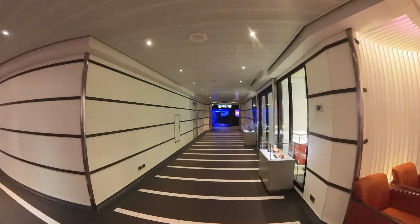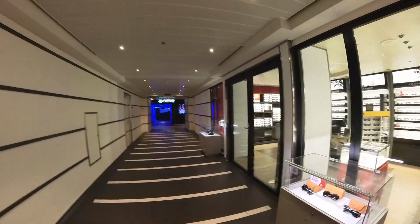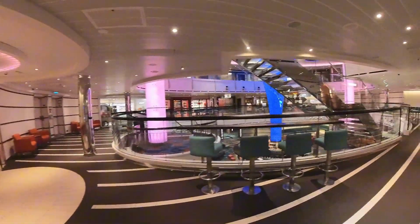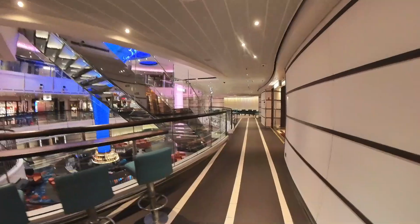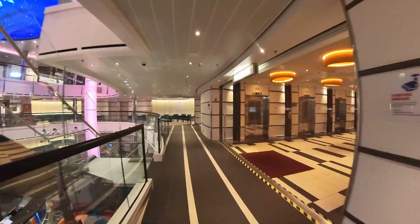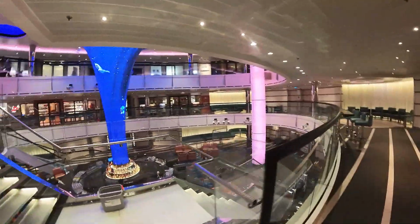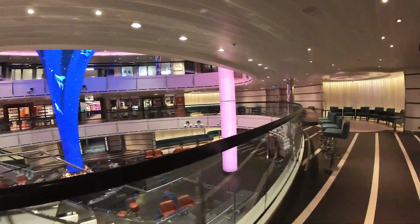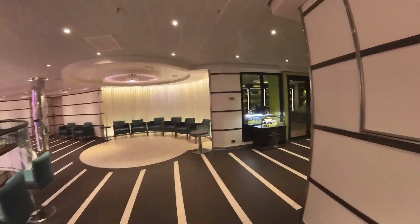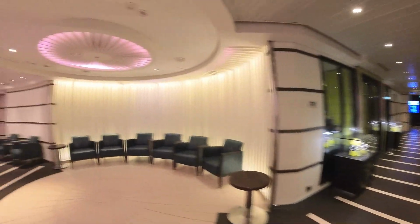Back down this hallway, you have some of the fun shops. This is Front Street Watches. And back there would be the first level of a 2-level liquid lounge, which is where they'll hold some shows. And we'll take a walk here to the other side. Again, we have more of the Carnival fun shops.